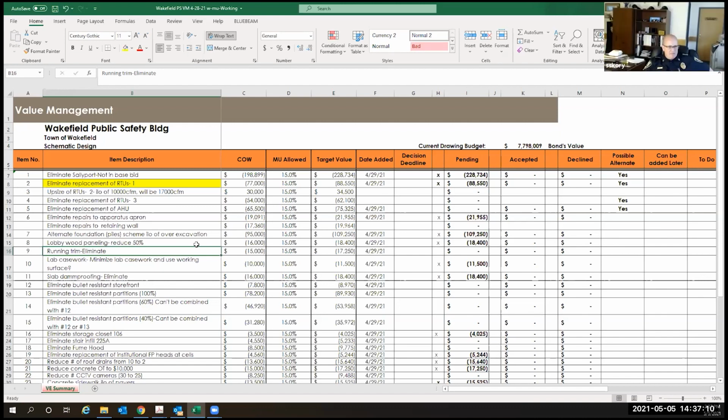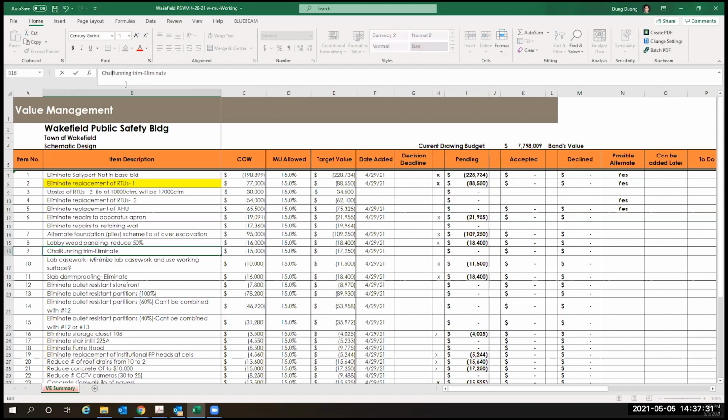Offhand, I can't think that it's scuffed up at all. I think if anything, people just use it to lean on with their hand, maybe when talking to somebody, but I don't know that anybody's bumping into it. Maybe you can add that to the description, Dung, that it's the chair rail more specifically. Okay.